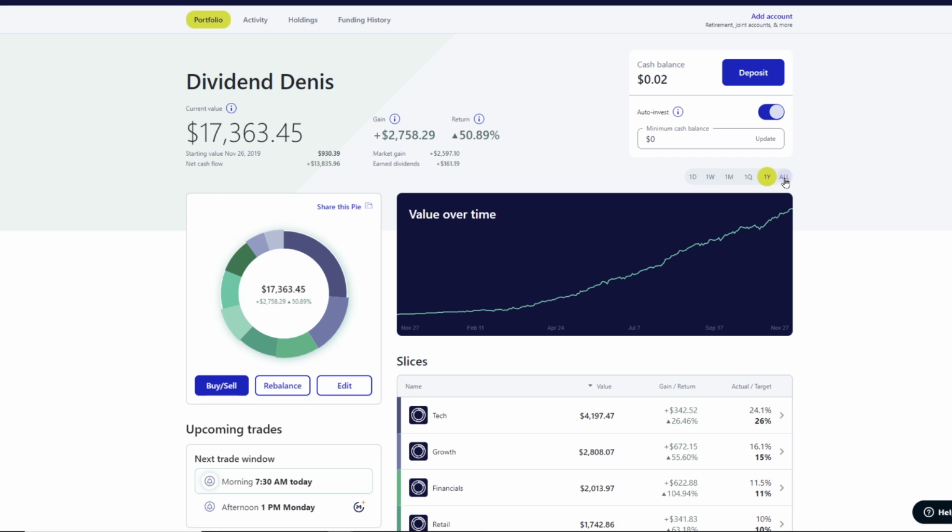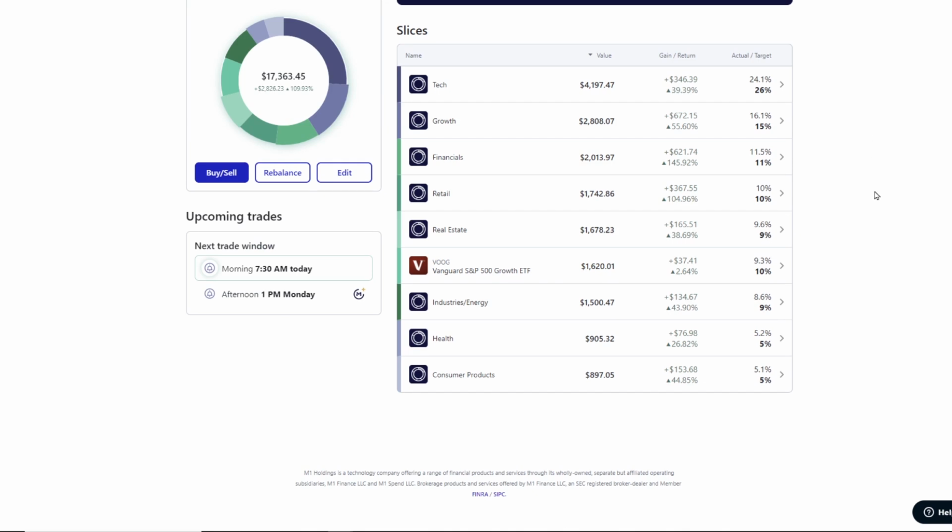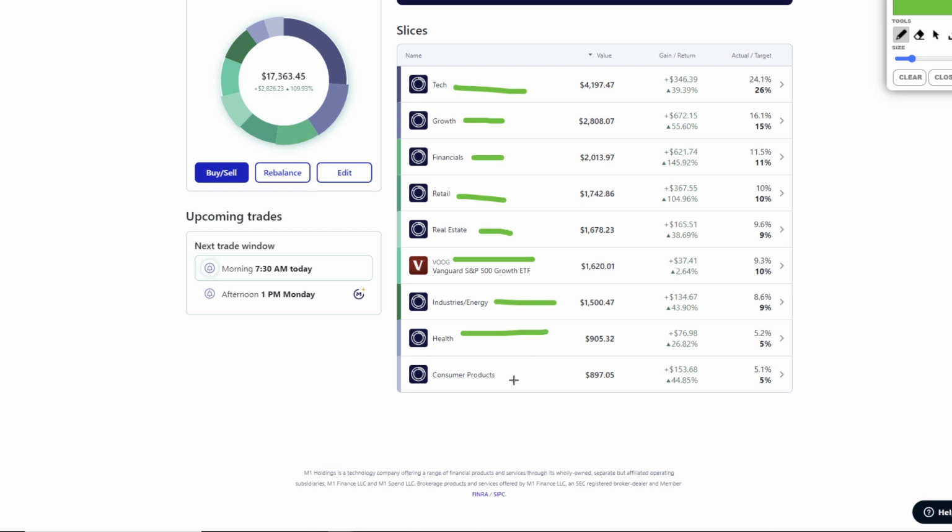So let's go to the all tab right over here. I'm at $2,826, by the way, for the all. And you can see here on January 23rd, 2019, I started out with $100 in this account. So what we're going to do is look at all the slices. These are all the different sectors essentially that I have in this portfolio. So we've got tech, growth, financials, retail, real estate. I've got one ETF, which, in case you're not familiar, is a combination of a bunch of different stocks together, and we'll break that down in just a little bit too. We've got industries and energy, health, and consumer products.